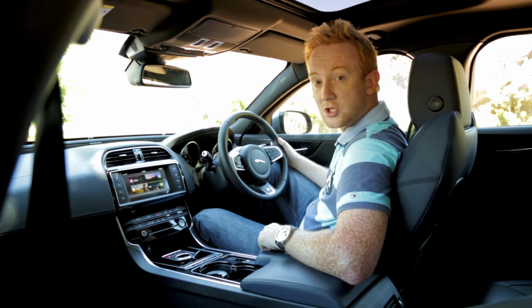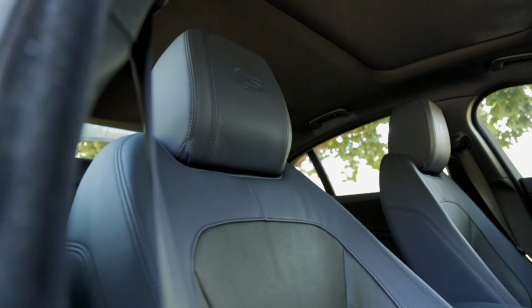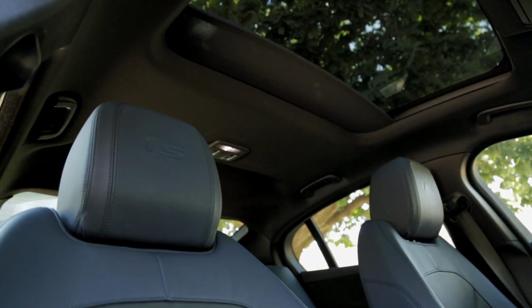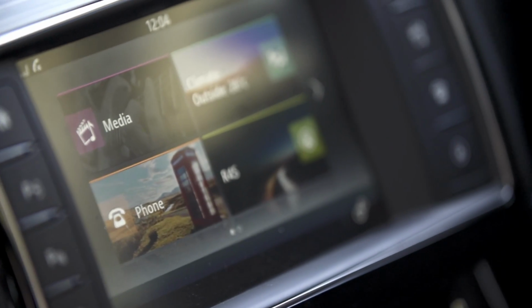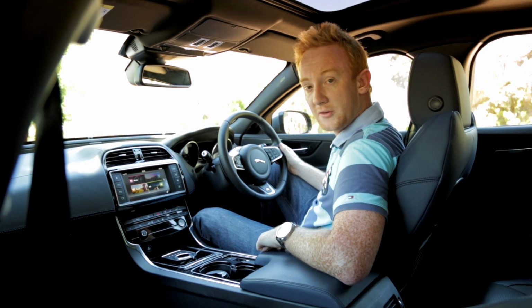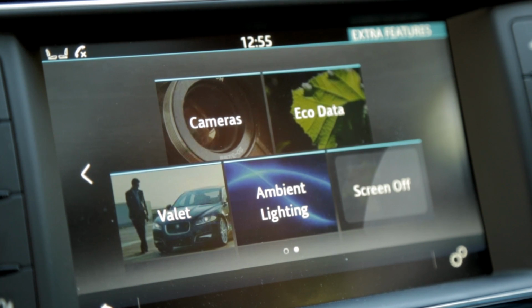Jaguar has done a really good job at making a comfortable and luxurious cabin. Materials used here are of the highest order, and you get a sense that there's a bit of an occasion here. One of the highlights of the new Jaguar XE is this rather good touchscreen infotainment system. It'll appeal to the tablet and smartphone generation, and it's a far cry from the previous version, which wasn't that good at all.